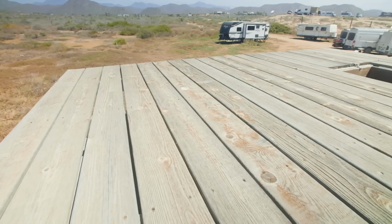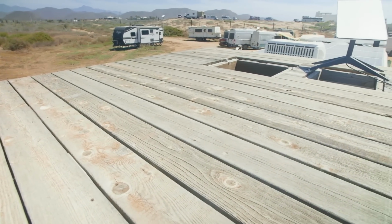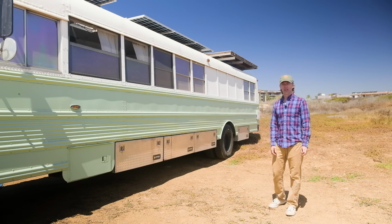It came with the bus, and it's nice because we're able to get up there at night and stargaze. We're able to use it as storage if we ever need for more outdoor stuff we can keep up there.